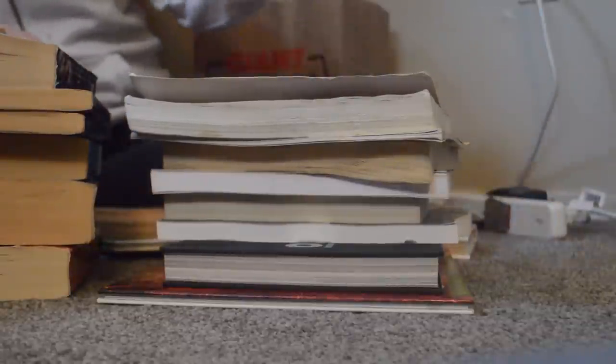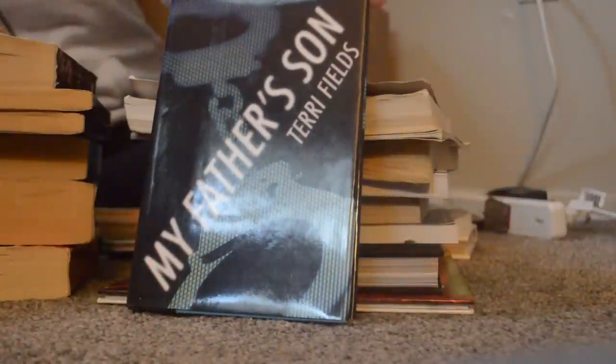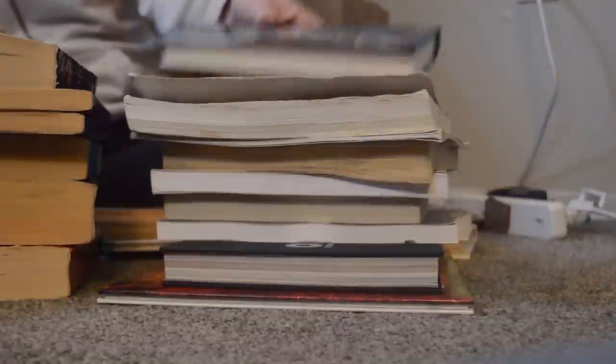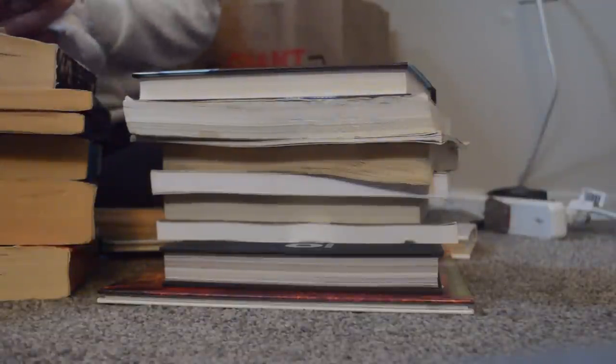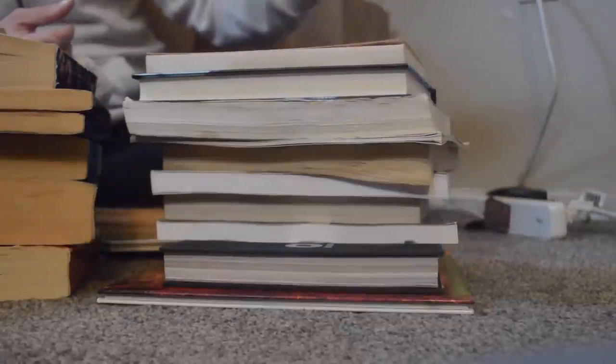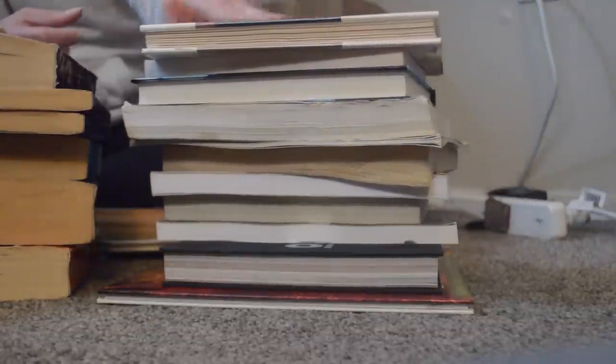And a lot of these books I just got to kind of use as props in videos, so I'm just going to get rid of a lot of these here. Girl, Interrupted. I don't know where I got this one, but I saw the movie. The movie was very good. I don't know if I'll read the book or not. And another that I only got to use in a video.